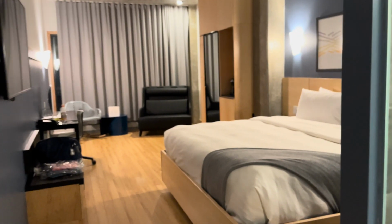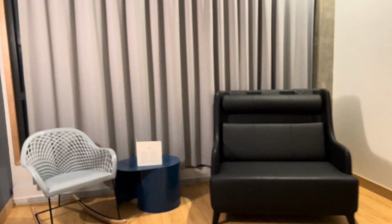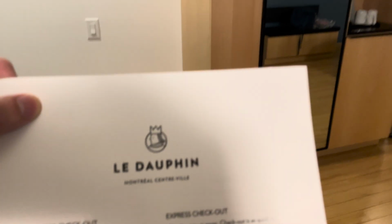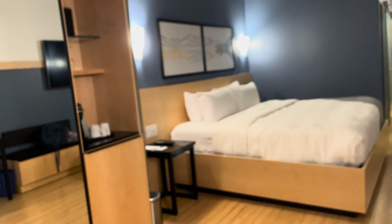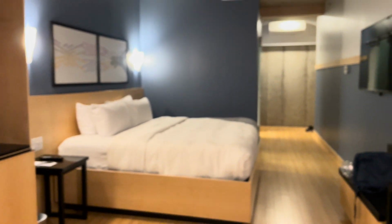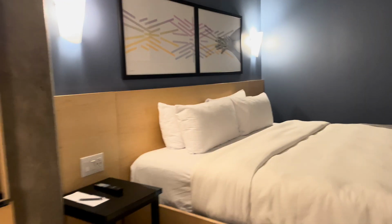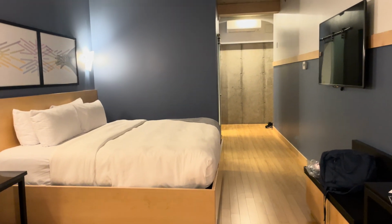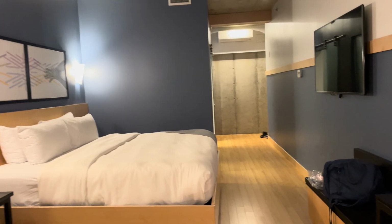Well, anyways, this is just a quick look at Hôtel Dauphin here in Montreal. For any of you who may be staying at La Dauphin, that's actually how you say the hotel, La Dauphin, or however you say that in French. But this is a great hotel, great value too. You know, very affordable for what you're getting here, which is a huge size, convenient space, convenient location, I mean, and a lot of amenities. So I highly recommend it.